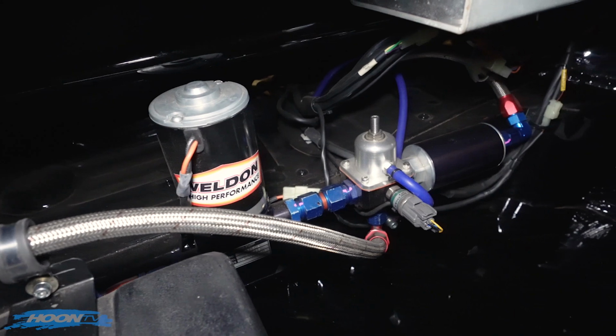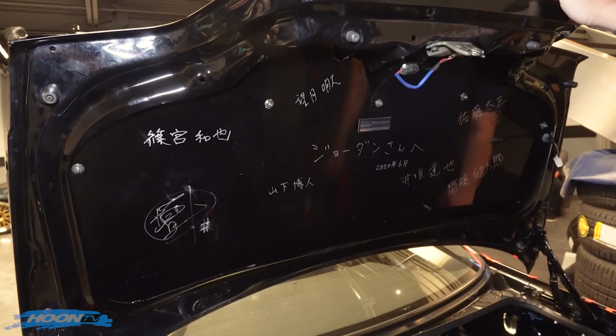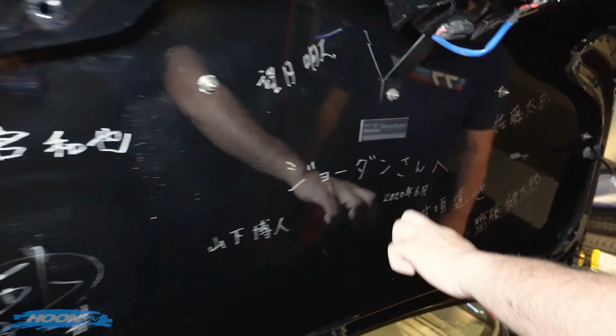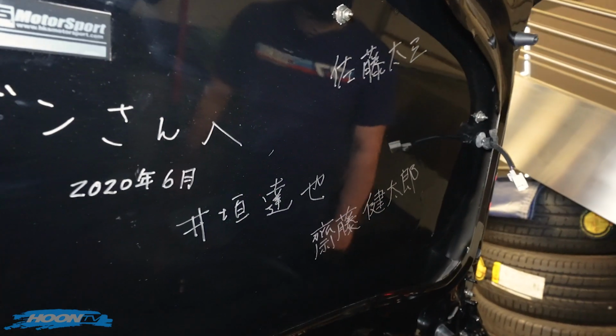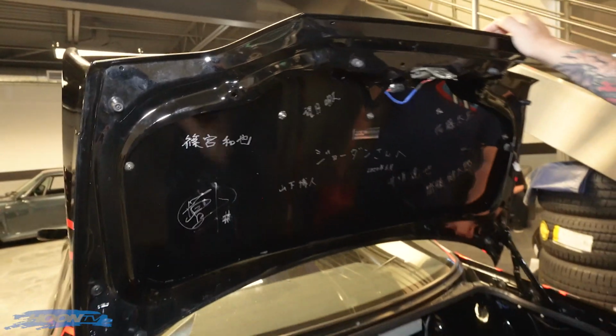And then they actually all signed the trunk, which I just thought was really, really cool. And when I took the car to SEMA, a lot of the guys didn't understand that, but it says for Jordan and then the date of 0620. So the lead project manager, my buddy Ken Sato that worked there, just everyone that participated in the project signed the trunk, which I just thought was really cool.